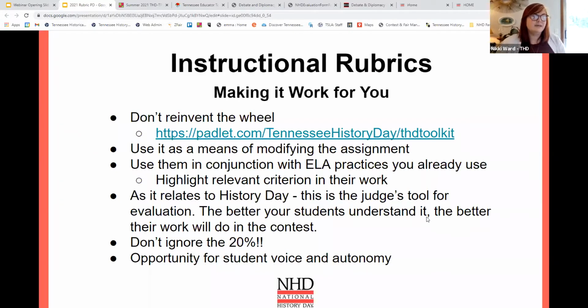As it relates to History Day, remember to tell the kids, this is the judge's tool for evaluation. The better you understand this tool, the better it's going to help you do. If you have kids that are highly motivated for the contest and want to win, getting them to understand that if you're not looking at this rubric before you go to that contest, you're not going to score well. You need to make sure you're looking at this to know how to work that system, essentially. You are using the rubric that they are going to be using. You already can see it. Don't ignore the 20% on the back. Sometimes it can be easy to forget about the written work section, the materials section. The 80% is more important. That's why it's 80%, but don't forget about that 20.